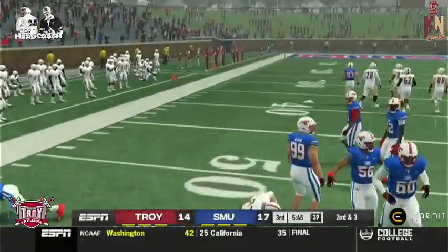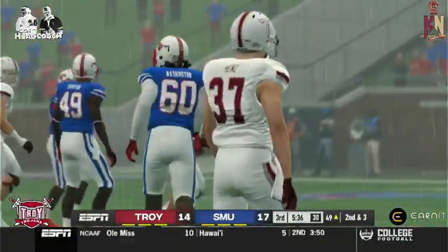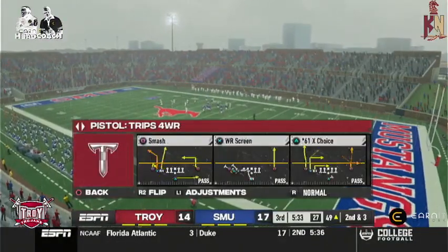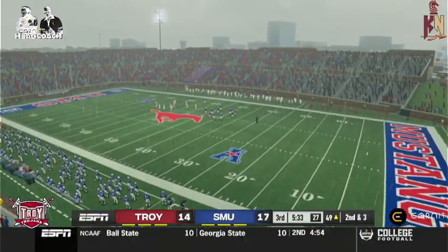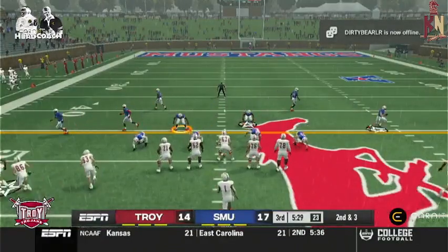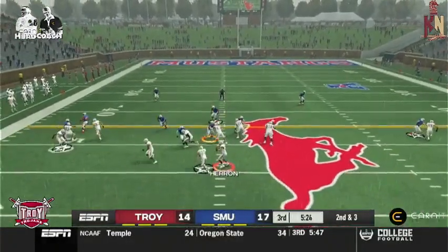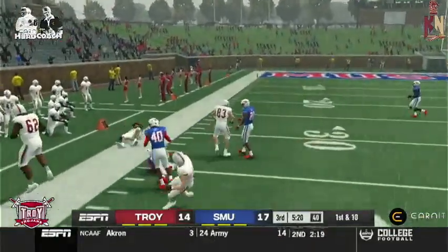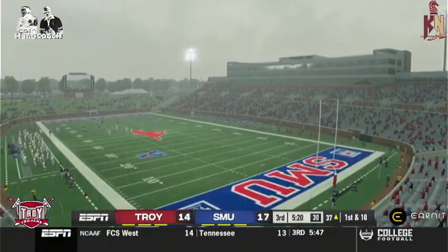Nice run to the left there. Hines picks up about 7 yards on the run. That'll bring up second and three. Second down, and they're going to need about 3 yards to pick up the first down. Here's a screen to the wideout. He gets hit out of bounds at the 37-yard line. That's good for a gain of 12 yards. That makes it first and 10.